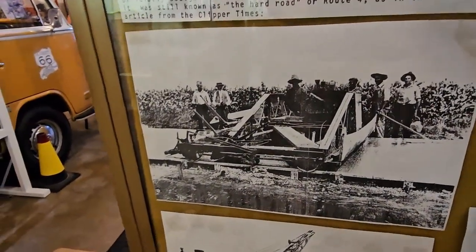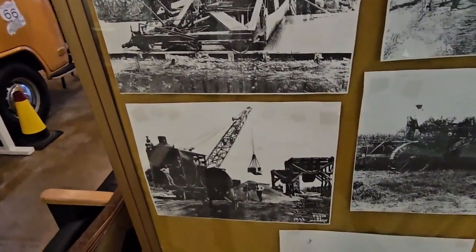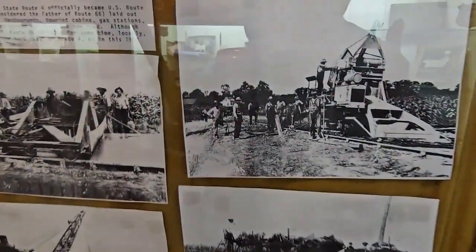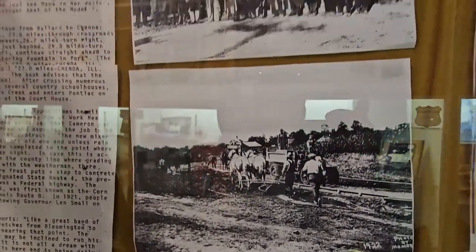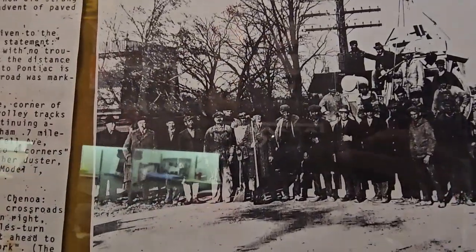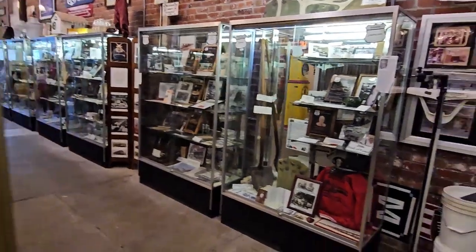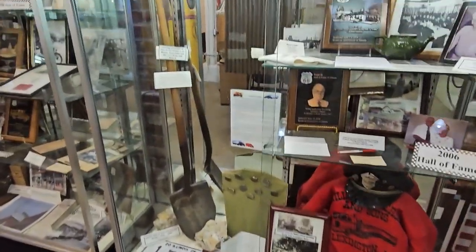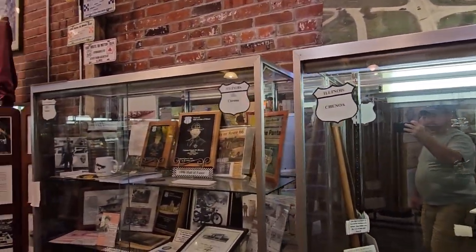Paving. Route 66 is one of the first U.S. highways that was paved, that went east and west. I believe it was in 1926 that it started. So, there are some of the hard men who built Route 66. There's just too much to cover.